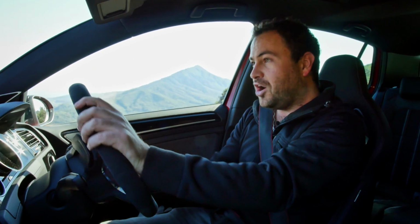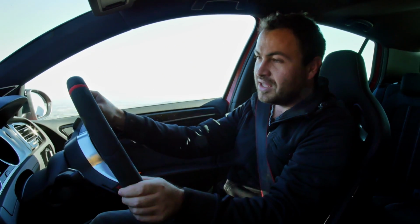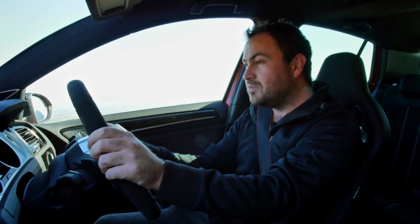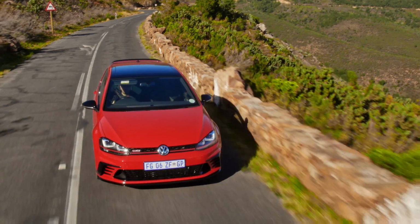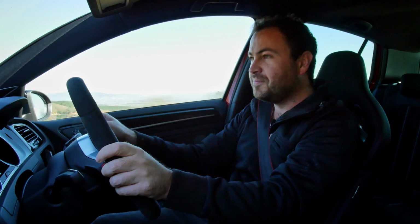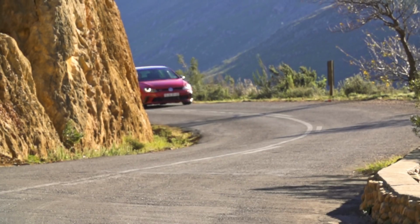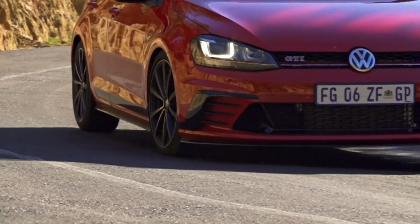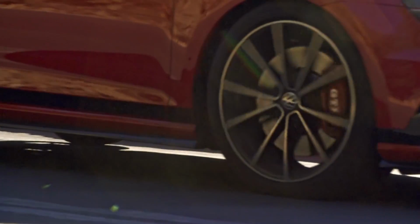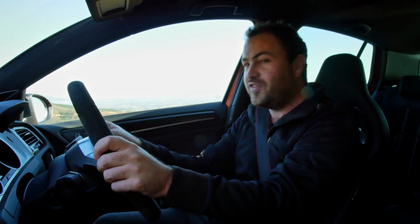It's based on the Golf R, but where the Golf R can sometimes feel a little heavy and bogged down by its all-wheel drive system, this is lighter, more electric, raw. It's absolutely on point, this car. You can just feel it's edgier, there's just more feedback.